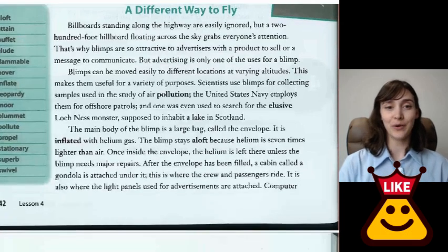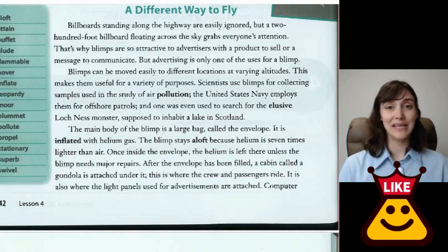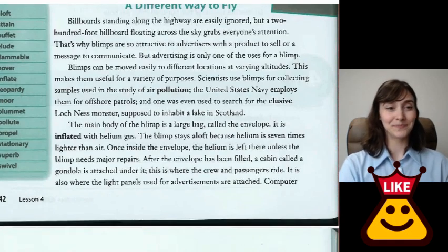Billboards standing along the highway are easily ignored, but a 200-foot billboard floating across the sky grabs everyone's attention. That's why blimps are so attractive to advertisers with a product to sell or a message to communicate. But advertising is only one of the uses for a blimp. So we're going to learn about blimps today, right? They have a really big space on the side of them, so they're really great for advertising. Let's find out what else blimps are good for.